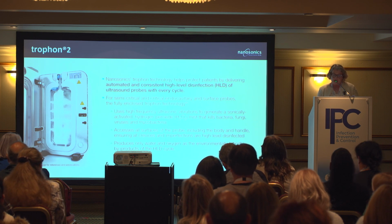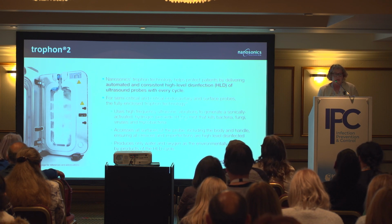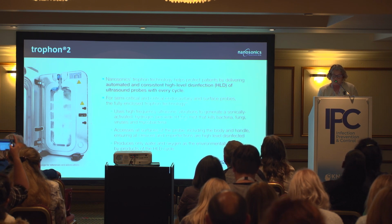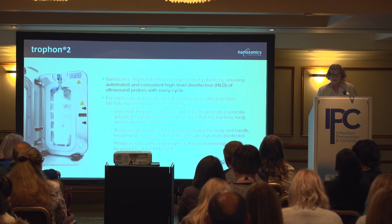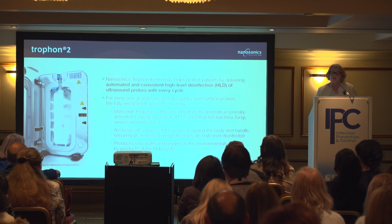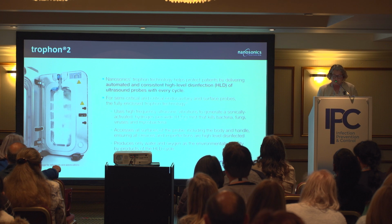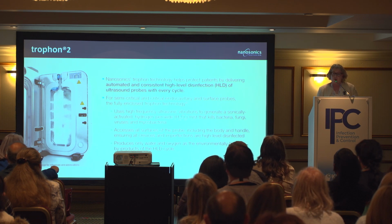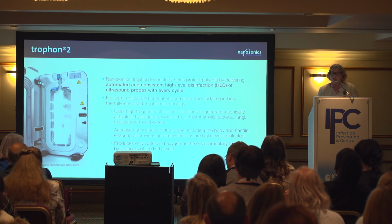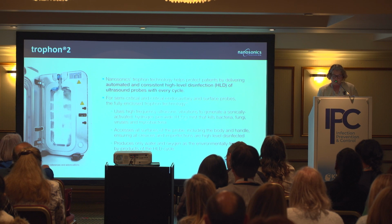Essentially, it's automated high-level disinfection of an ultrasound probe for every cycle, and it provides high-level disinfection through hydrogen peroxide. Hydrogen peroxide, as we know, is a high-level disinfectant that kills bacteria, fungi, viruses, and mycobacteria. Looking at all those risks we identified earlier in the presentation, using high-level disinfection like this will address all of those risks. At the end of each process, you will have only water and oxygen as environmentally friendly byproducts. So it's a very safe system, has no chemical exposure to the user, and the byproducts at the end are environmentally friendly too.